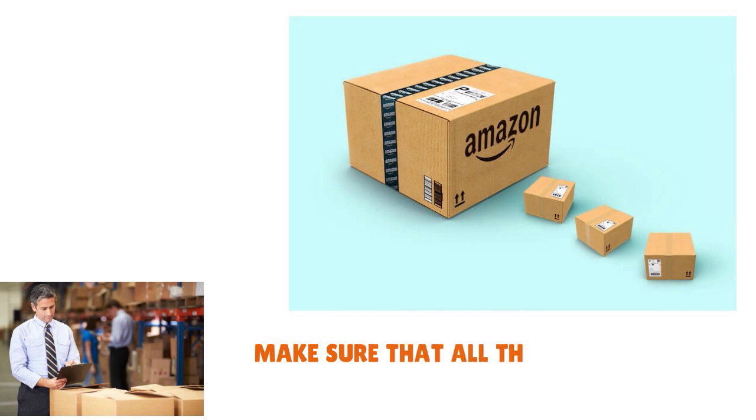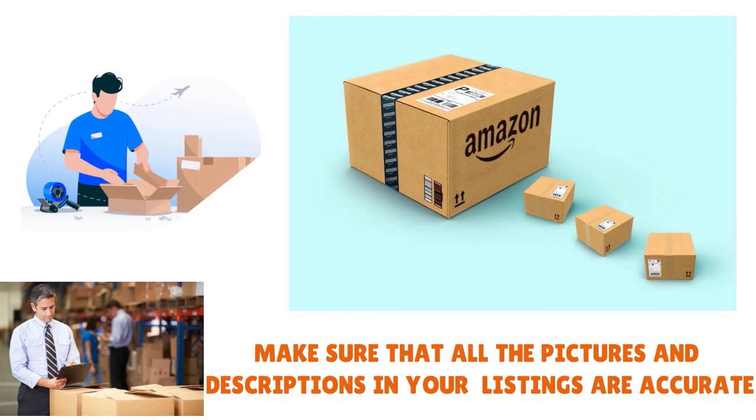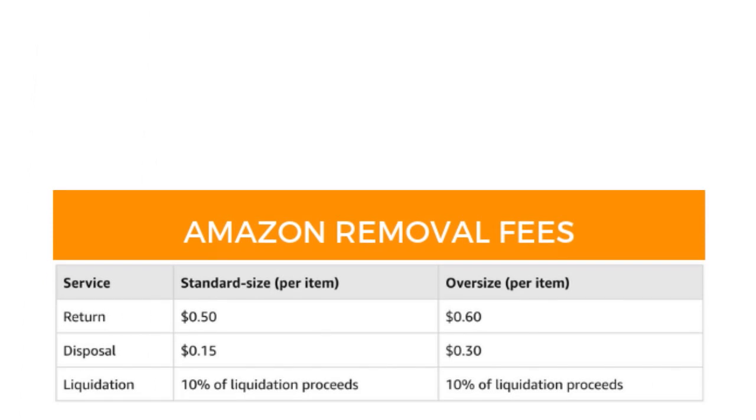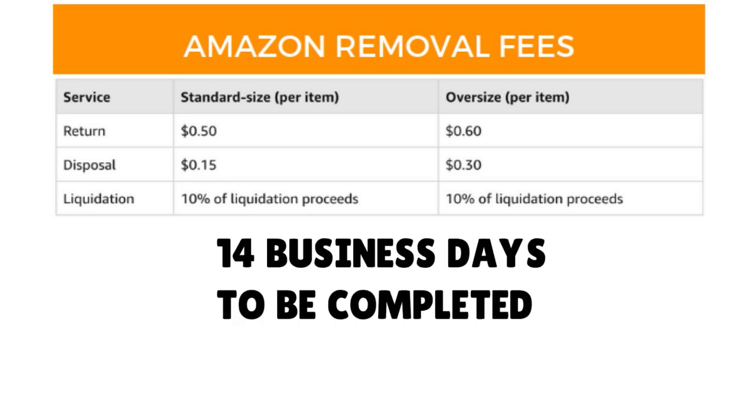Please make sure that all the pictures and descriptions in your listings are accurate. You want to package your items well and use shipping that provides a tracking number and a signature from the recipient. I've said this before. And be aware of the removal fees. Every time you remove an item, you are charged a removal fee. A removal order can take up to 14 business days to be completed. Sometimes it can take longer, depending on how active the removal period is. And we have seen in our experience that some processing times take as long as 60 days.